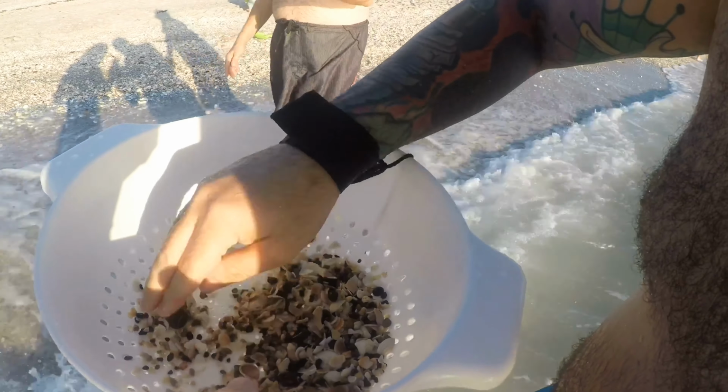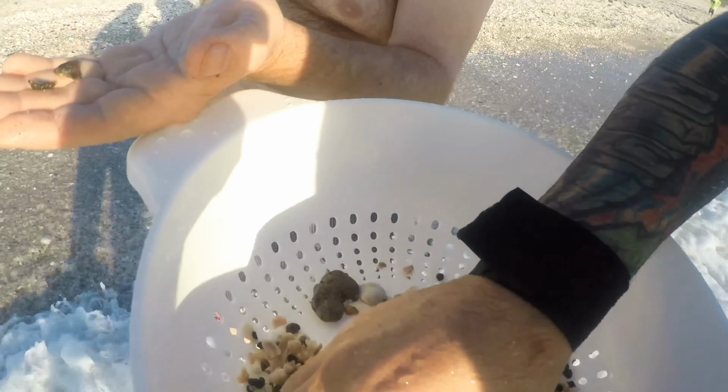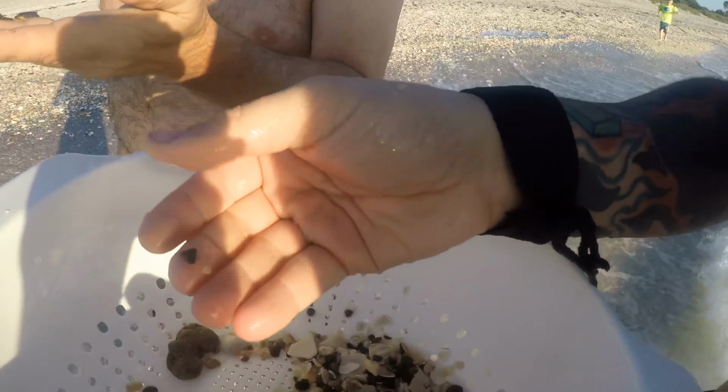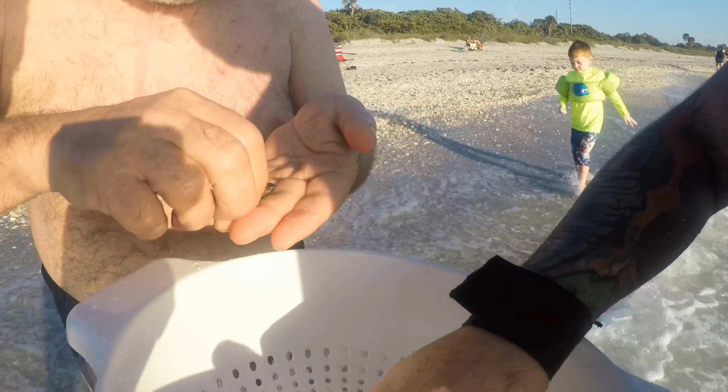I already see a couple I'll show you. Well, here's one right here. One of them I think is for sure a shark tooth. Got one right here. Grandpa found some. Got one right here, look at this one. That's a big one. Good size one.